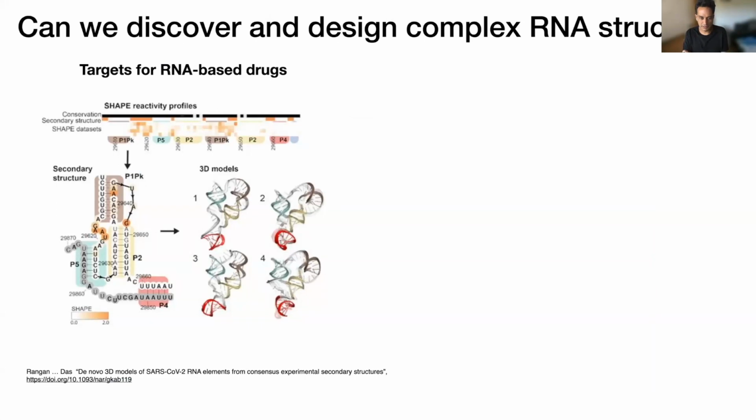So, to start with a bit of the motivation here. It's been a longstanding goal of RNA science and medicine to be able to discover and to design complex RNA structures. We just got a really beautiful overview of these structures from Quentin and from Joe and others, and we'll hear more about this throughout Eternacon.